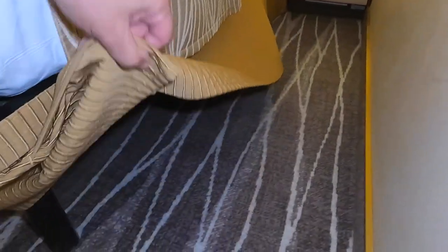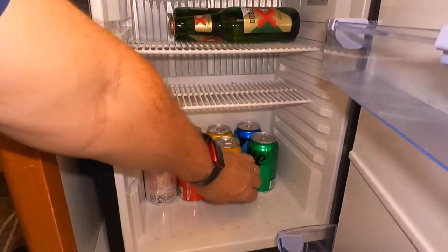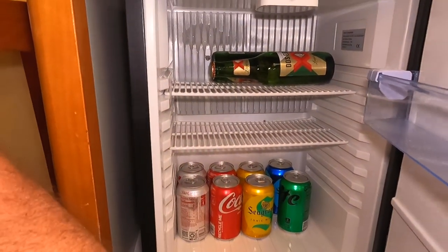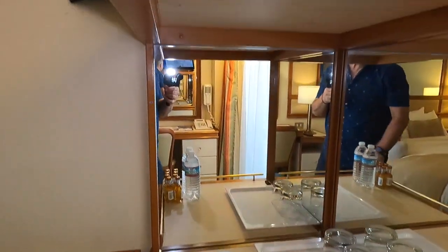You can put your luggage, your empty suitcases, under the bed. The refrigerator is not very cold. It's cold, but it's not very cold. In fact, I might not even call it cold. Maybe cool. Got some glasses.